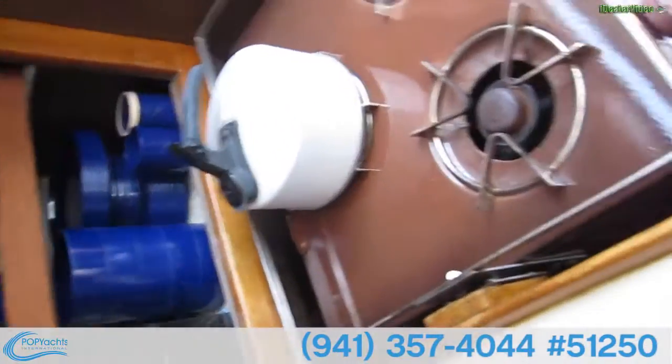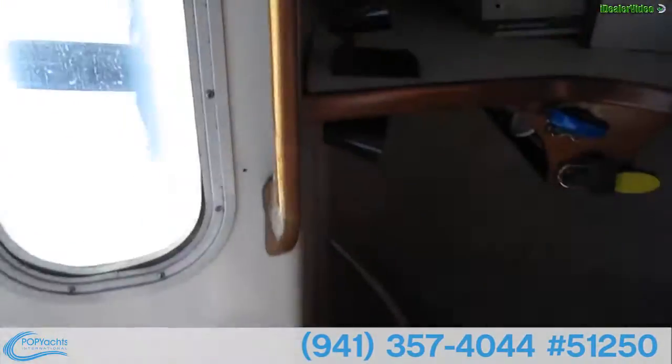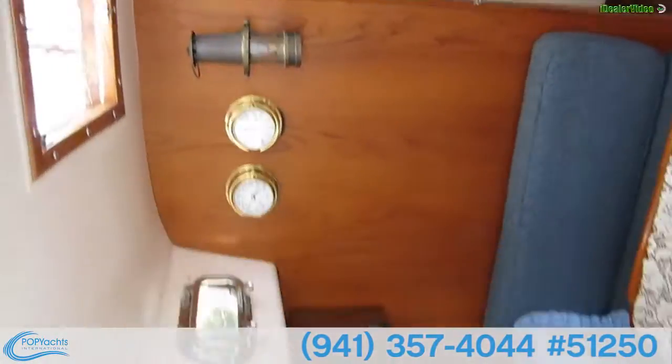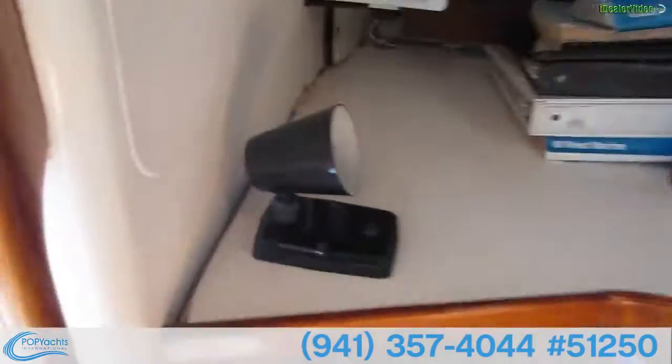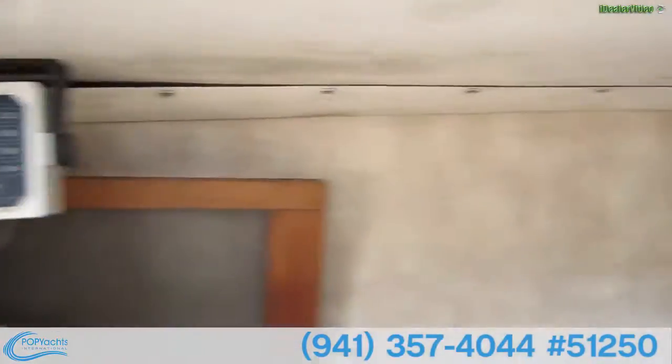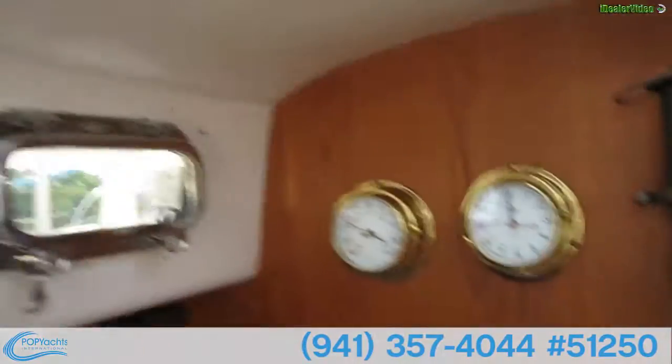It's got a full kitchen, oven, stove, sink. Put your utensils, berths here to sleep. View from the inside looking out. Nice little dining area. Just gorgeous boat. Got your navigator. There's a lot of room in here.